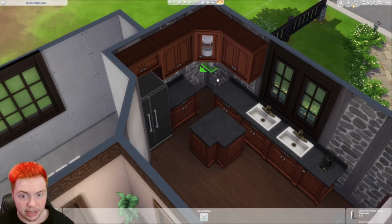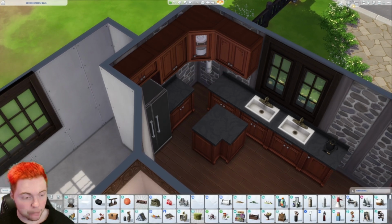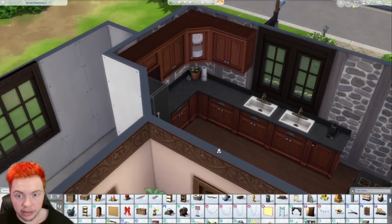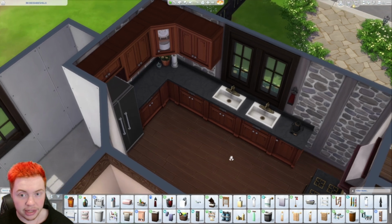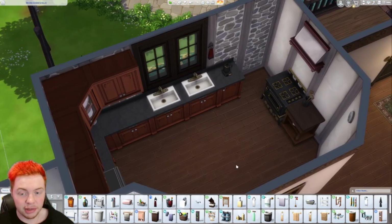Then let's add some decorations to this corner over here. We go with maybe one little kitchen roll, and then a plant. We'll add this really tiny mortar and pestle. That looks pretty good. Do a small hand towel over here on the wall next to the sinks. I think that's looking pretty good so far. We still need to think of something for this space.